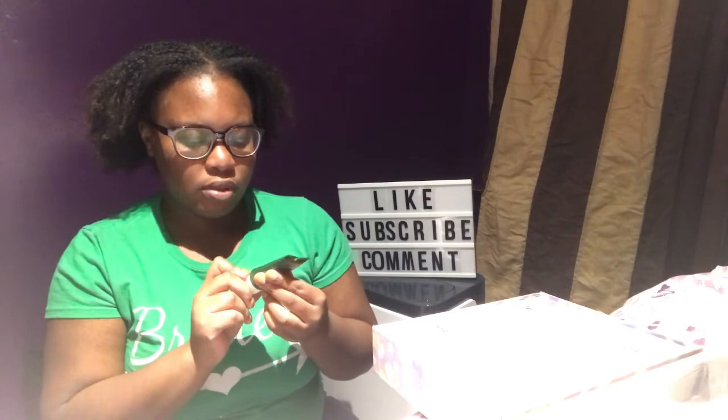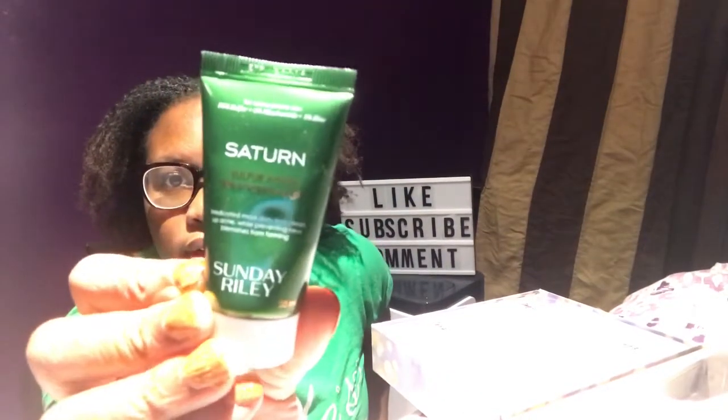Medicated mask dries and clears up acne while preventing new blemishes from forming. So this is what it is, the Saturn Sulfur mask. I really want to try this. I can't wait to try all of them, but I really wanted to add some new things to my skincare routine, so now I have more things to add and I'm happy.